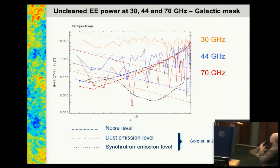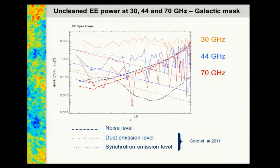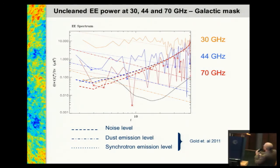So just to play a simple exercise, I'm showing non-foreground-cleaned results for the moment from three Planck channels, 30 gigahertz, 44, and 70. The cleanest channel is going to be 70, and you can see it here. It has the lower intensity. These are all maximum likelihood spectra. And here's the noise bias you want to beat. That's not the noise variance, it's just the bias that you have to remove. And here are estimates for the foreground level for synchrotron and dust. So you really have to remove the foreground very carefully if you want to see something.